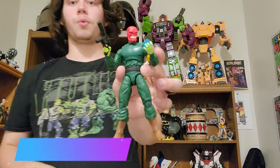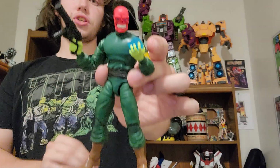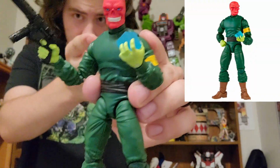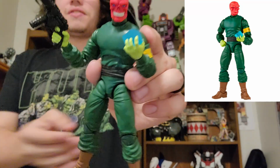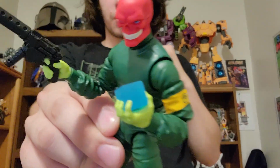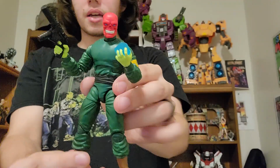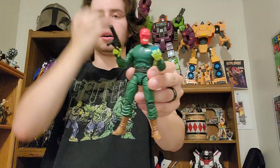Number 2 is the Red Skull. This guy is awesome. This figure is so phenomenal. This head sculpt in particular looks great. The other one looks great too, don't get me wrong, but this head sculpt is absolutely fantastic. I love all the different hand accessory options they give you. We, of course, get the Cosmic Cube, and we get this Hydro Blaster. He's got pinless joints everywhere. The green looks really nice, and it's complemented very well by the Red Skull itself.